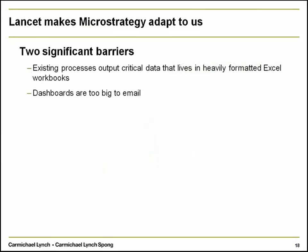But we did have a couple of technical issues as we went through deploying, and I'll let Tom talk about some of the barriers that were specific to Carmichael Lynch. Right. Two significant ones were that their existing internal processes had guys inside Carmichael Lynch manufacturing data, if you will, analyzing the states of markets, and the output would typically be Excel spreadsheets, but they were not very data warehouse friendly. They were meant for human consumption, pretty much. And we didn't want to stop the project and have these guys redo all their processes, recreate all their work in a different format, or in some cases in two formats.